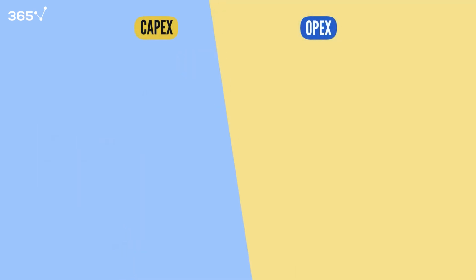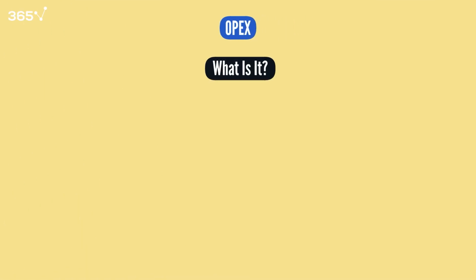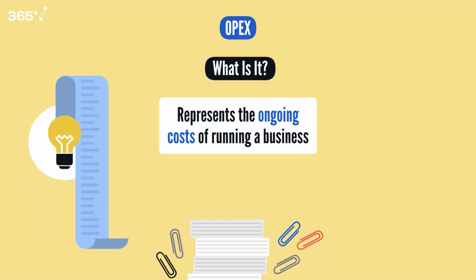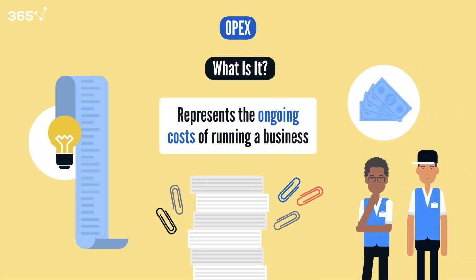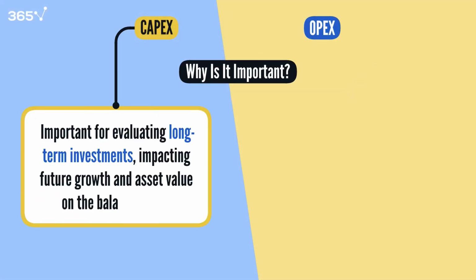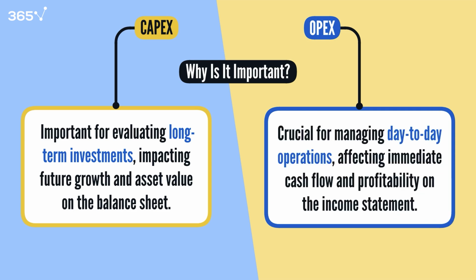On the other hand, OPEX are the expenses a company incurs through its normal business operations, such as rent, utilities, and salaries. These costs are necessary for the day-to-day functioning of the business. For instance, monthly electricity bills, office supplies, and employee wages are OPEX. They are fully deducted from revenue in the accounting period they are incurred. Understanding the distinction between CAPEX and OPEX is crucial because it affects financial statements, tax implications, and cash flow analysis.